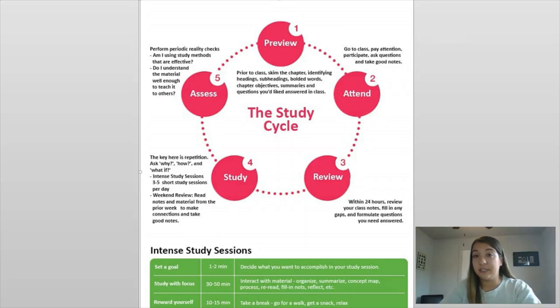Some students choose to do this the night before class. You can also do it right up before actually attending the lecture or even in between your classes as well.